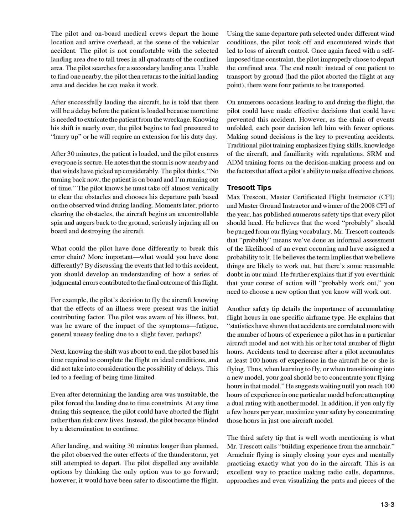Another safety tip details the importance of accumulating flight hours in one specific airframe type. He explains that statistics have shown that accidents are correlated more with the number of hours of experience a pilot has in a particular aircraft model and not with his or her total number of flight hours. Accidents tend to decrease after a pilot accumulates at least 100 hours of experience in the aircraft he or she is flying. Thus, when learning to fly, or when transitioning into a new model, your goal should be to concentrate your flying hours in that model. He suggests waiting until you reach 100 hours of experience in one particular model before attempting a dual rating with another model.